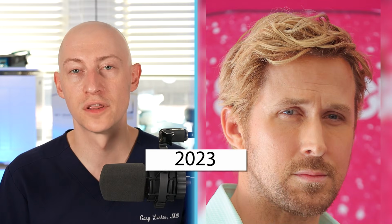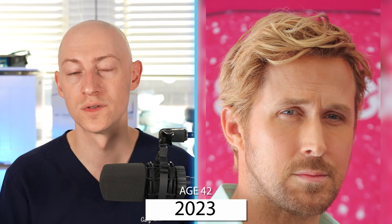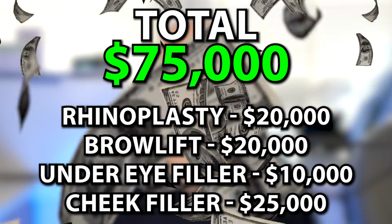Even if it's done really well, after about 10 years plus, there is a sag that occurs inevitably as we all age. So whether it's a facelift, a brow lift, a lip lift, most types of lifts will start to fail eventually. And some people go back to get that procedure repeated to bring them to a more rejuvenated, lifted state. Nothing lasts forever. And in 2023, at the age of 42, I also see no change. And the total cost of these potential procedures is $75,000.